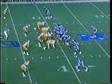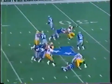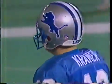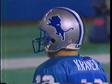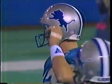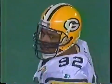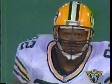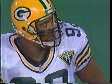Eric Kramer, the quarterback for the Detroit Lions. Kramer is back to throw it. He's looking. He comes up short again. And underneath to Rodney Holman at the 48-yard line, and he's down after a gain of about 8. He and Perriman have caught all the balls today. Holman has now caught 3. Gain of about 8 on the play, and that underneath has been open again for the Detroit Lions. We have 11:09 to go in the third quarter and a 10-7 lead for Detroit.